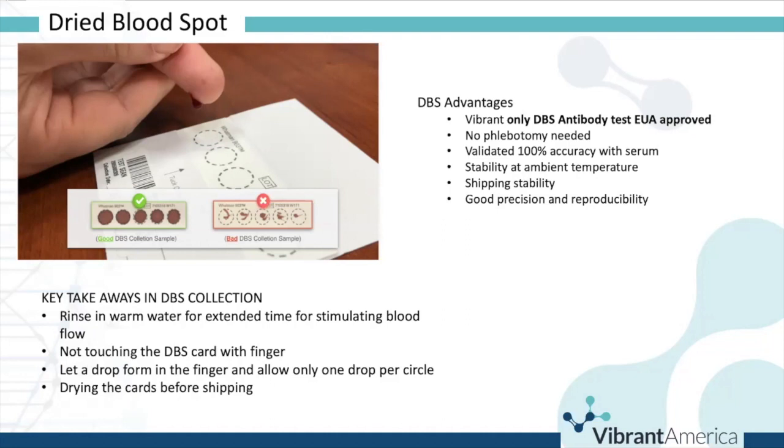But some important things that I wanted to mention in this is it's very important to rinse your hand in warm water for an extended period of time so that you get good blood flow to your fingertips. Typically, I know, and I'm guilty as well, when I'm given a kit, I would probably just go and prick it and collect the blood. But it would be a big issue if you were to do that. So rinsing in warm water really stimulates the blood flow, and it will really help you in collecting your blood spot, right? And we've also seen that holding your hands below your waist will improve the circulation as well.